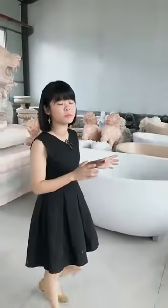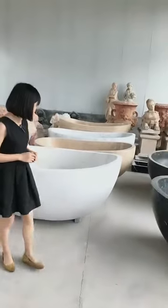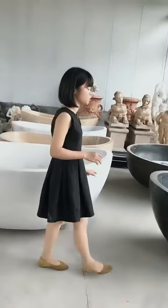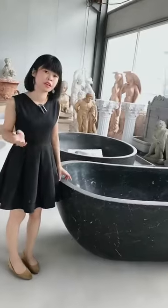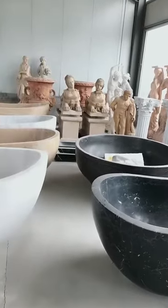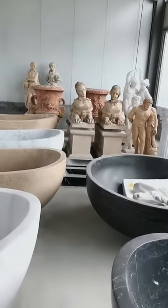And here we also can see some different materials, like this one next to me. Actually, it's Italian Calacatta. And here this one is the Chinese Nero Marquina black marble. And over there we can see some Chinese yellow limestone.